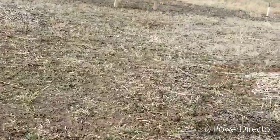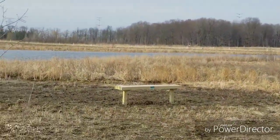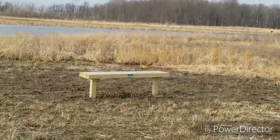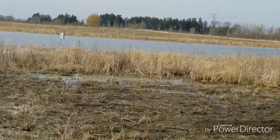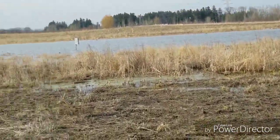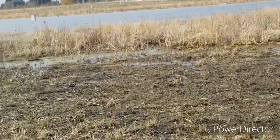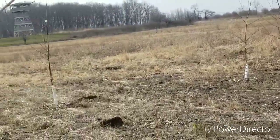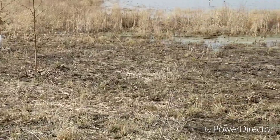Trying to block some of that wind sound. I don't know how bad that is on that end. Lots and lots of bird feeders out here. Into some swamp. I'm not really exactly sure how one gets over to this tower, but this is clearly not the way.